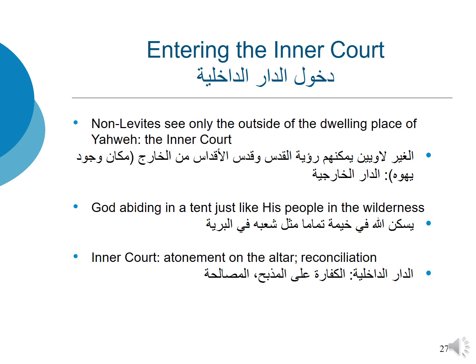So the hope of the Levites entering the inner court, which is coming next, would be to make atonement on the altar. To reconcile the separation between man and God that occurred at the fall of man through the garden.